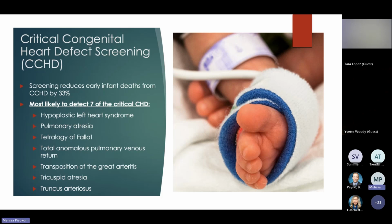If we look at infant mortality due to birth defects, somewhere upwards of 50% can be due to cardiac defects, and doing early screening can reduce deaths by about a third. So I think that's a really important thing to look at. But it is important to realize that this test does not pick up every single cardiac defect. It's most likely to pick up the 7 that are listed there on the screen. So it is hypoplastic left heart, pulmonary atresia, and then what I learned as the 5 T's of cyanotic heart disease: tetralogy, total anomalous veins, transposition, tricuspid atresia, and truncus. So it's most likely to pick up those, but it doesn't pick up everything. It is a screen, so it can still miss things. But this is a really good test that is really important for our babies.